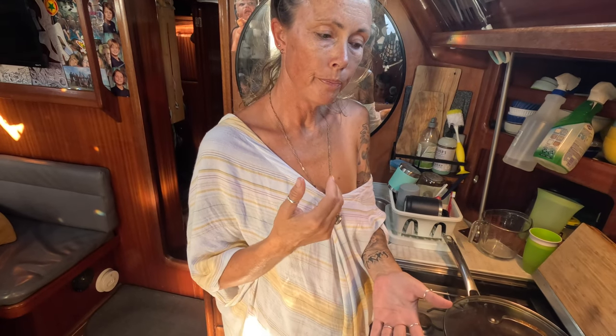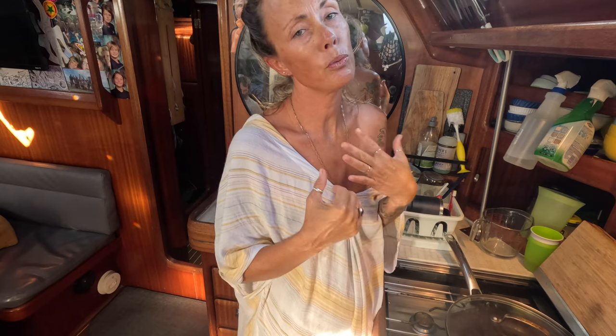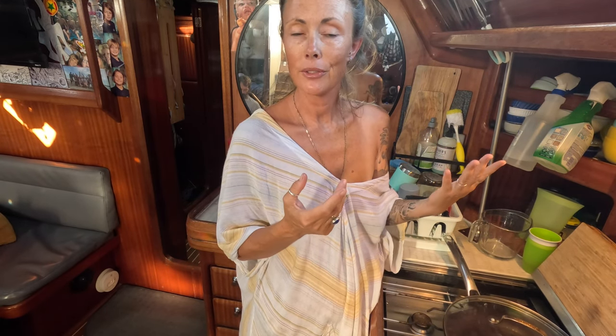And I have some cucumbers and onions and some vinegar I've been fermenting, which is really, really good. So a cucumber salad. That's pretty much what we're going to do. Maybe slice up a fresh orange, and that's going to be dinner. So here we go. Okay, let's see what happens.